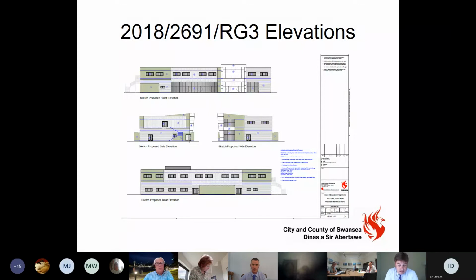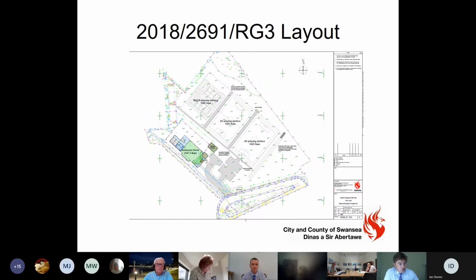The proposed development is substantially completed, and the first slide that Ian's got there on the screen shows the elevations of the building as originally proposed and approved by us back in 2019. The next slide shows the layout of the scheme again as originally proposed. So you can see the proposed extension block, which is in the blue and green. The 3 pitch areas are laid out slightly to the north, and you can see the originally proposed access and car parking area in the grey.